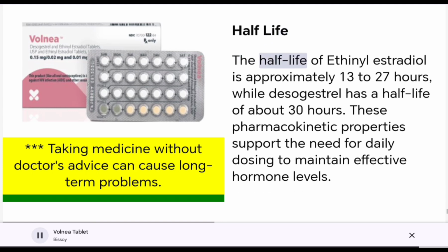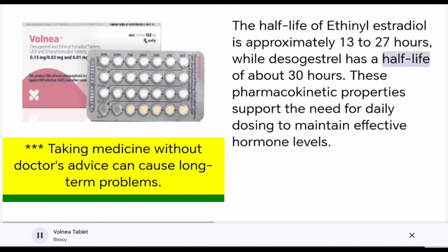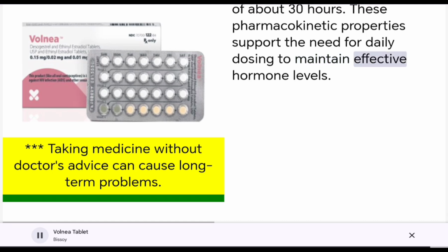Half-life. The half-life of ethinyl estradiol is approximately 13 to 27 hours, while desogestrel has a half-life of about 30 hours. These pharmacokinetic properties support the need for daily dosing to maintain effective hormone levels.